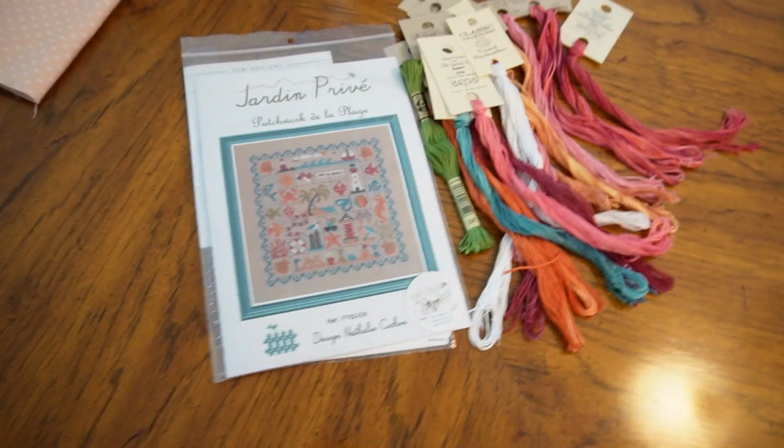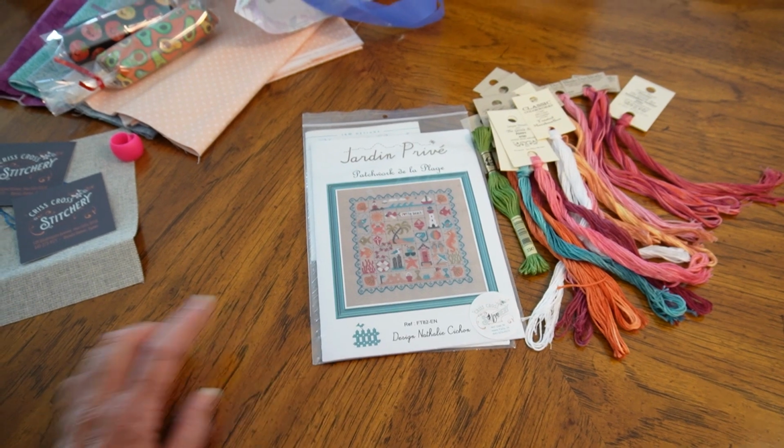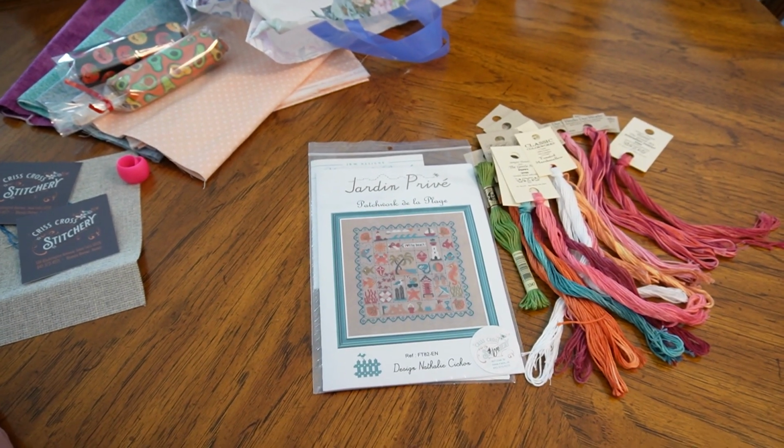So that's what I got from our trip today. We had a lot of fun. I highly recommend going to Iowa Falls and visiting these shops.